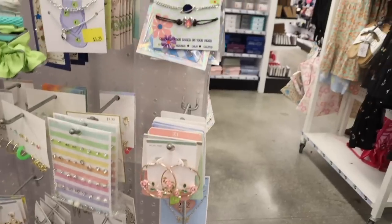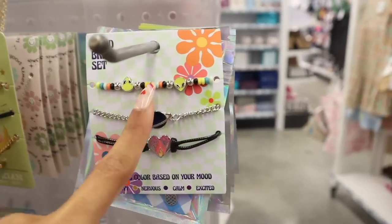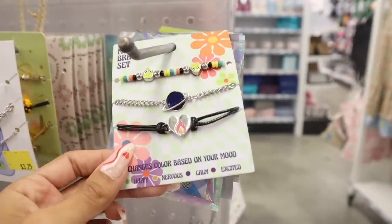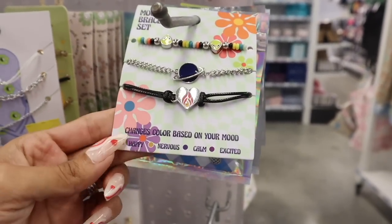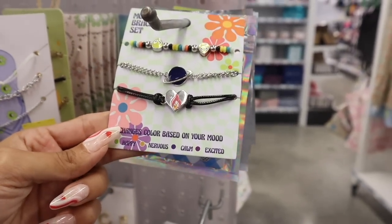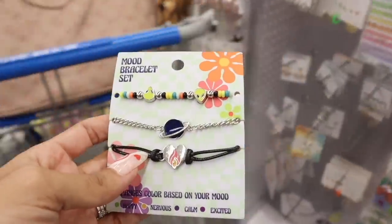So they have new mood bracelets. How adorable is this one? So the first bracelet has an alien with the neon and pastel colors. In the middle is a planet. On the bottom is a heart with the flame. And it says green is happy, yellow is nervous, blue is calm, purple is excited. This one is really, really cute. Of course, we need to get it.